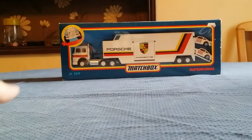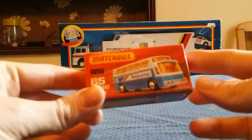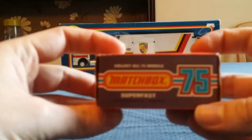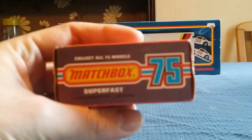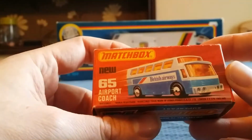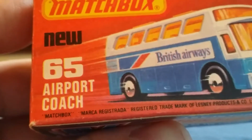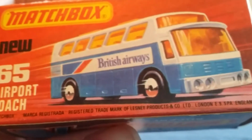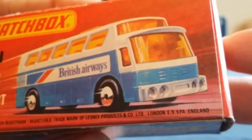Let's start with this one. You might have seen this one before. I think I brought it up in relation, but this is a Matchbox 75, non-focusing. Focus is always a problem with these videos. It's really frustrating. It's an airport coach. Let's see if we can read what it says. There we go. Matchbox, marca registrada. Registered trademark of Lesney Products and Co. Limited, London.